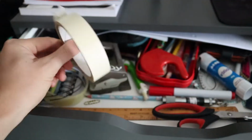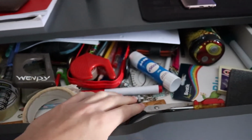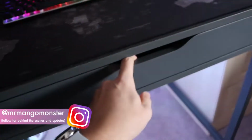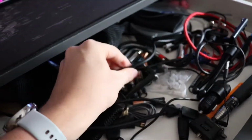So in here is kind of stationery stuff, some masking tape in case I need to tie up people that I've kidnapped, some scissors in case I need to, you know, cut some hair as we are in quarantine. In this desk drawer thing, my chair's very squeaky, I apologise, is just wires and miscellaneous electrical stuff.